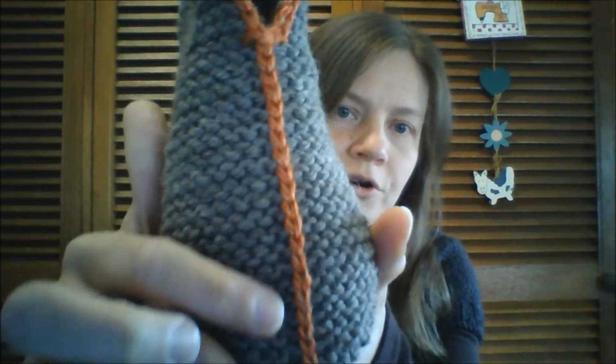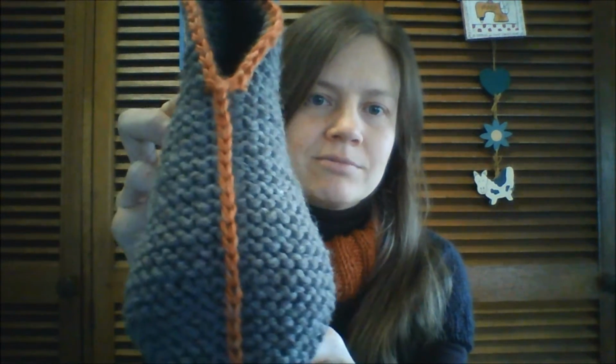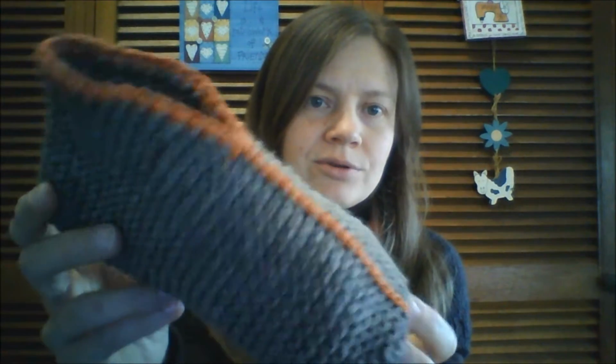So I unravelled that, and then I had a second ball of the yarn, and then the crocheted trim is the same yarn as on my, I can't remember what I call this, my turtle vest or something. And yeah, so I just picked up a colour of yarn that I thought would look nice. So it's sort of an orangey brown kind of colour.